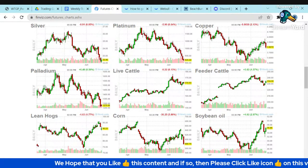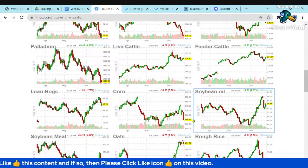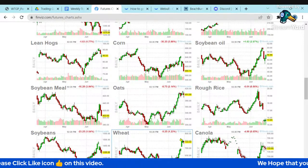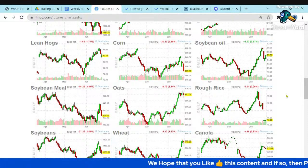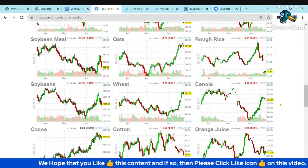See some of the agricultural grains also rolled over. So corn rolled over, took a big dip, although wheat really bucked the trend. You see that exuberant run in wheat. Looks like it may have topped and started to roll over. Again, rice took a dive at some point.